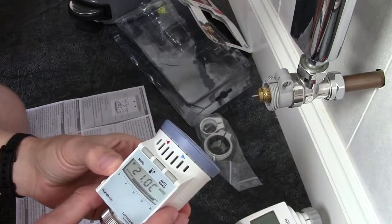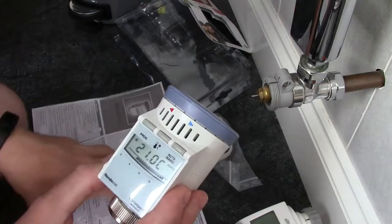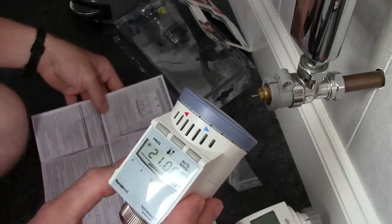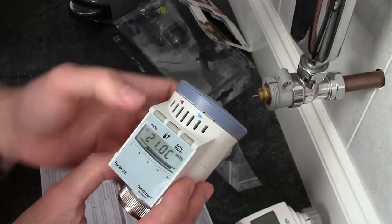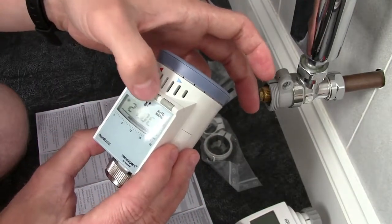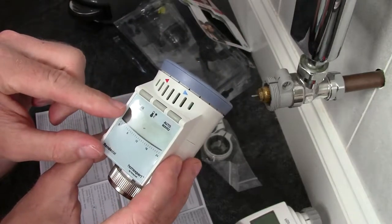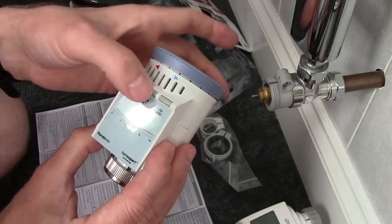Now these have a comfort setting. Let's just look at this while I'm talking. They have a comfort setting and an economy setting, and the economy setting defaults to 16 degrees with the comfort at 21. So, temperature gauge button in the middle. The sun indicates the comfort setting, which at the moment is 21 degrees. We'll leave that.